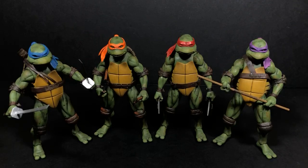So these are truly amazing figures with the craftsmanship, the paint, the accessories. I don't know what to say. Turtles, can you help me out?